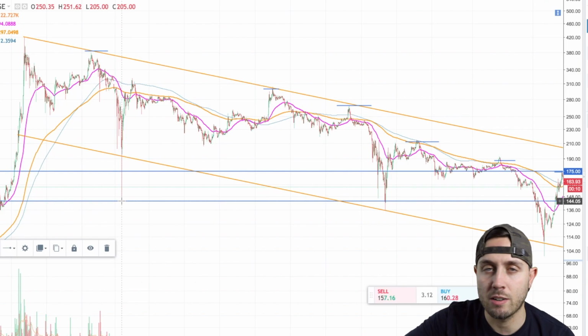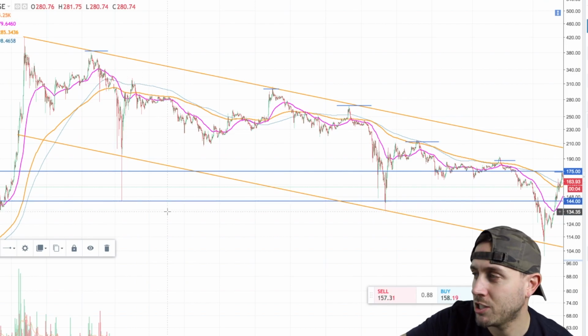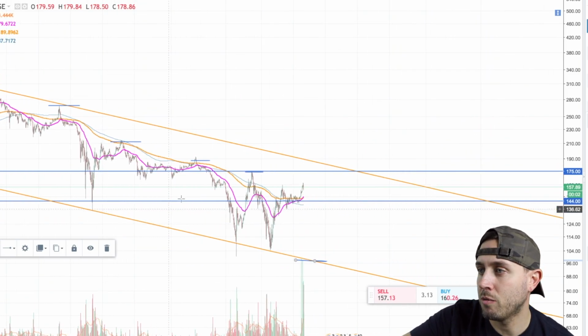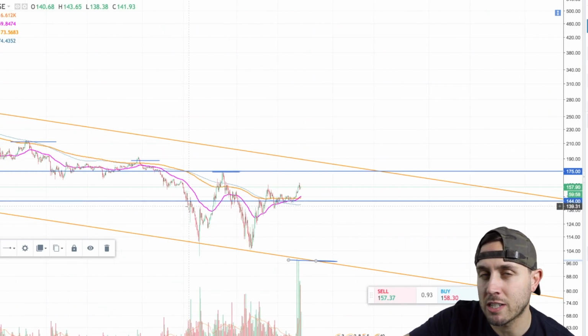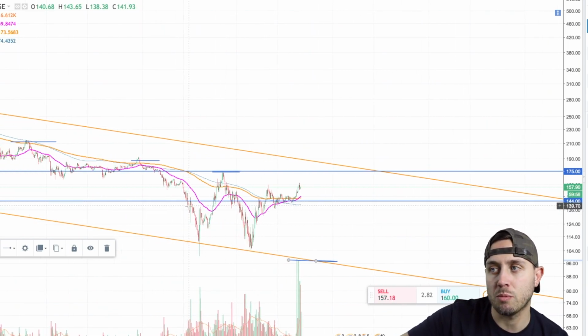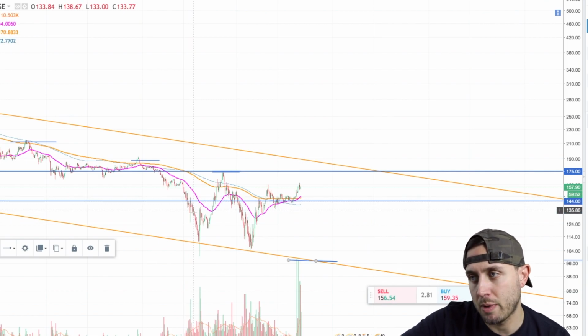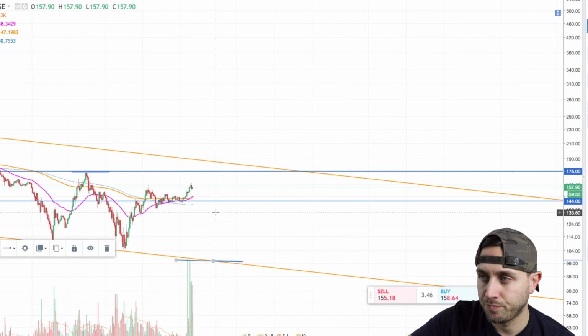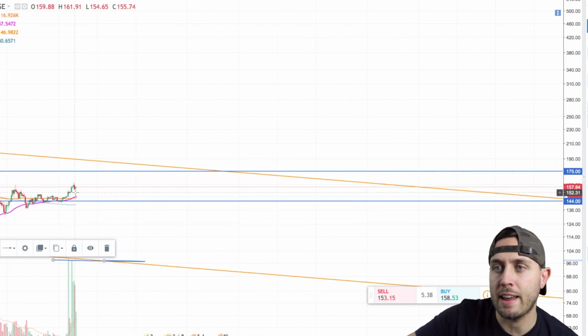I don't know if you remember this day or not. I remember it. December 22nd when we wicked down to here, the 144. I mean, it just touched it. And we've really been seeing the 144 act as kind of resistance or support. So right here you can see it acted as resistance. We bounced off, and right now it's kind of just up and down over that area.